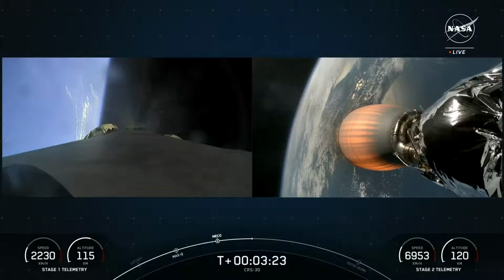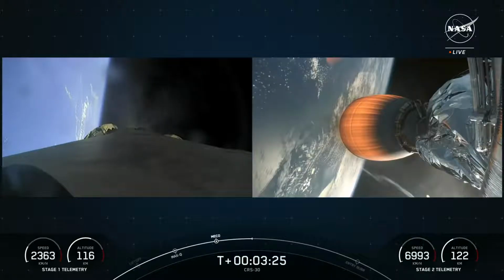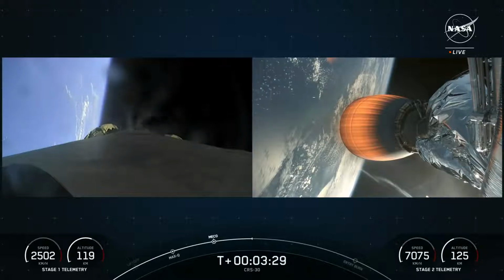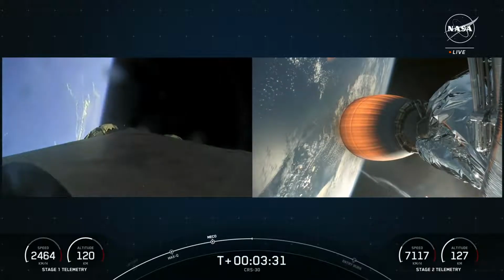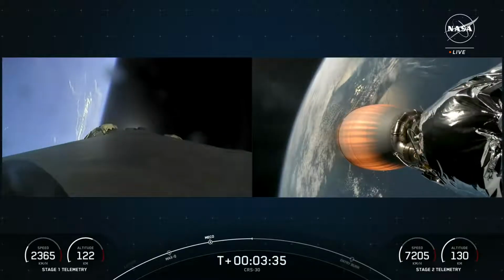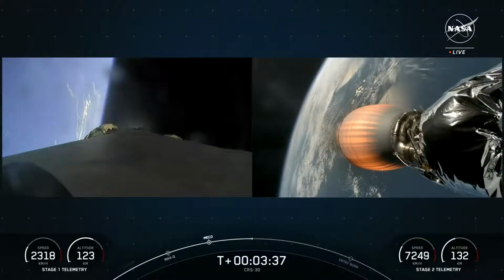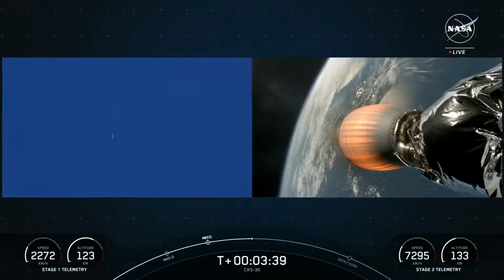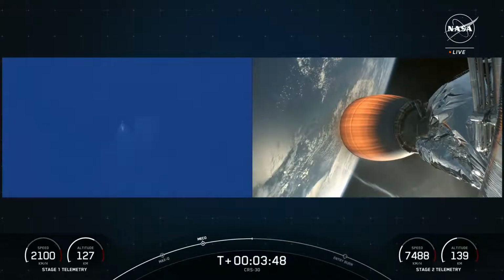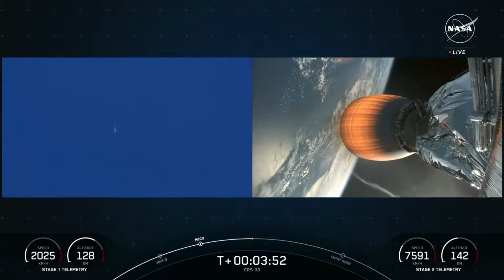We are at T plus 3 minutes and 30 seconds here in today's mission. CRS-30 is SpaceX's 27th launch this year. Stage 1 boost back shutdown. There's that confirmation for the boost back shutdown, and both stages show a nominal trajectory. We are coming up on the entry burn of the first stage as well as second engine cutoff.